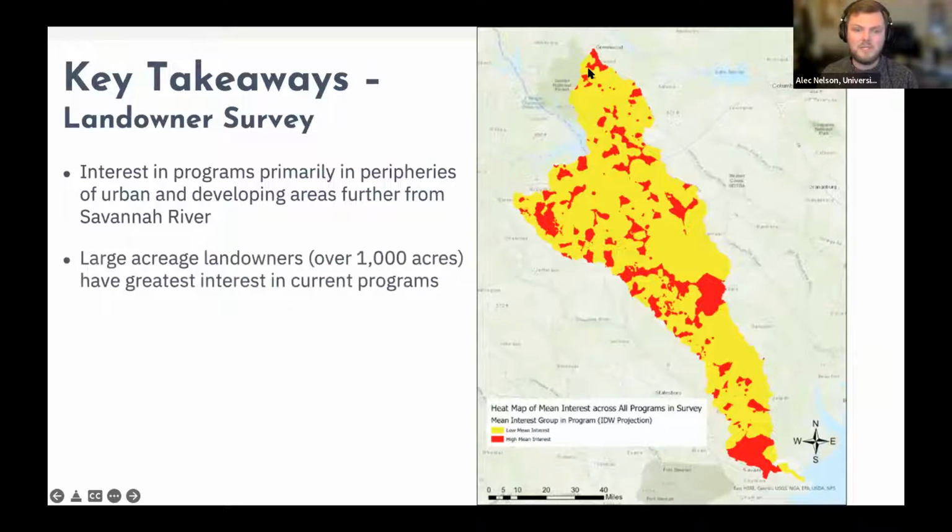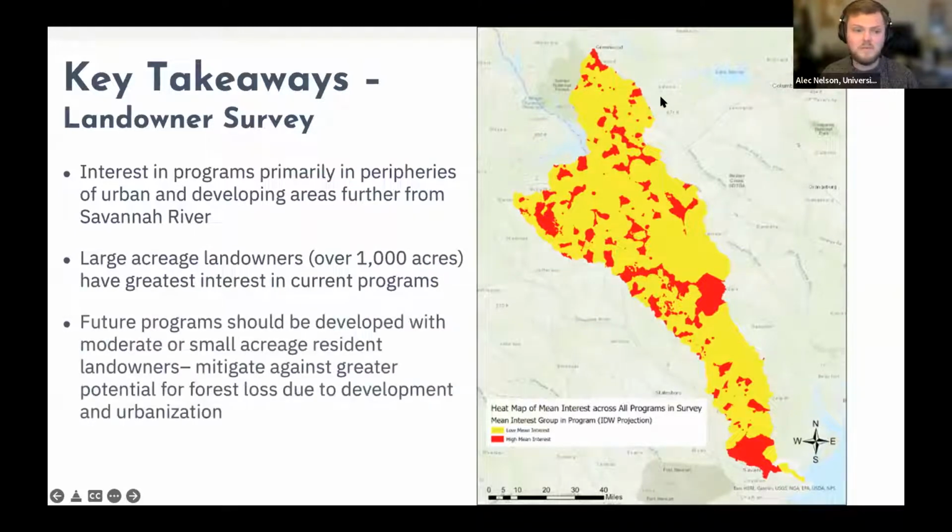Large acreage landowners, those over 1,000 acres, have the greatest interest in current programs, but we recommend that future programs should be developed with moderate or small acreage resident landowners in mind. This is because it is important to mitigate against the greater potential for forest loss among these landowners due to development and urbanization and the threats to their smaller parcels.